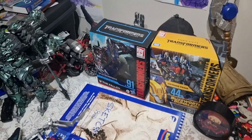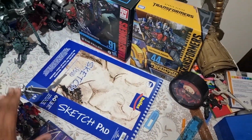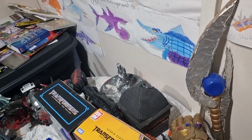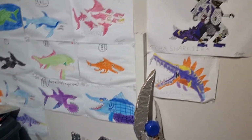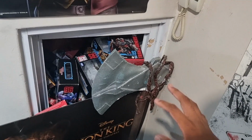Coming over here, yes. This is where I review toys. What's up, Optimus? So yeah, this is the weird place where, if you have not seen the video where I made all the Infinity items, please go watch that, because that honestly was pretty insane. Anyway, so this wall, we have a Batman: The Killing Joke poster, and there's another Joker poster. There's a Stormbreaker that I made, which kind of, you know, fell apart.